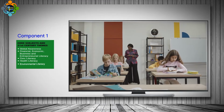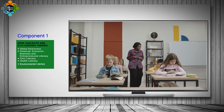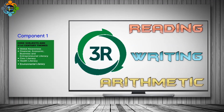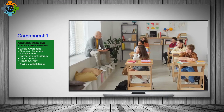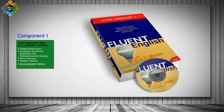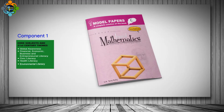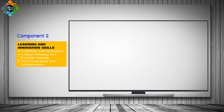In the 21st century learning skills framework, the key subjects, 3 R's, refer to the foundational academic subjects that students need to master. The 3 R's stands for reading, writing, and arithmetic, which are considered fundamental skills in education. These subjects provide the basis for developing essential literacy and numeracy skills that are crucial for success in various academic disciplines and real-world contexts. Key subjects encompass English, reading or language arts, world languages, arts, mathematics, economics, science, geography, history, government, and civics. Let's move to the 4 C's.